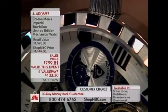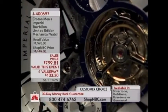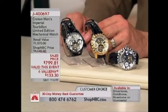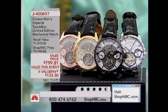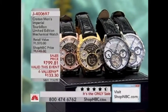So he felt that the gravitational pull affected the mechanical movement, namely the escapement and the balance wheel that you see there in the center. What most people will say is, oh, that's the heartbeat that they're looking at. So what Breguet did is he took the escapement and the balance wheel and put it in a rotating cage to negate the effects of gravity.